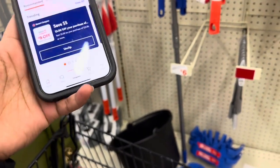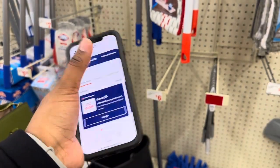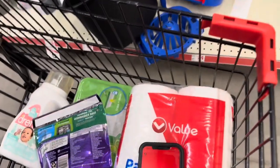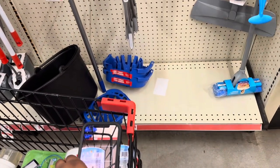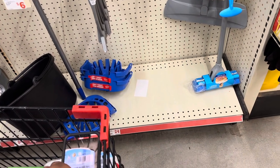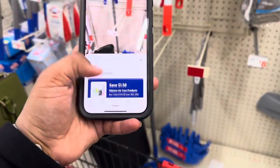I'm gonna show y'all again. This is your coupon center right here. Search for coupons, you scan the barcode, and I'm gonna flip another product over. You scan the barcode right there. When you go to the cash register up front, you let them scan everything, you type your phone number in. I don't know why this isn't scanning. Oh, it did scan.